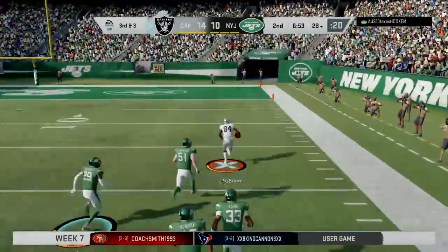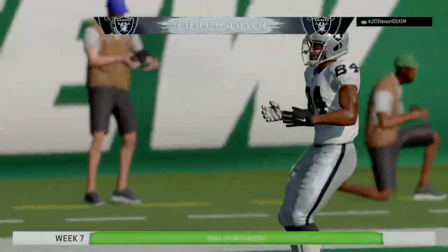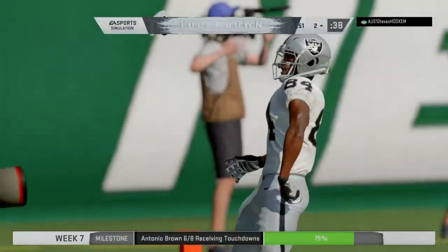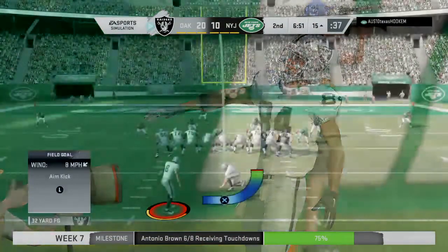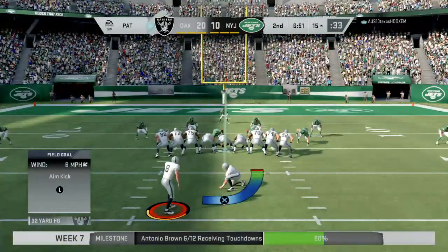Antonio Brown, kiss him goodbye. And all the way in, touchdown, Oakland. Antonio Brown, his 6th touchdown of the season. And the Raiders able to extend that advantage.